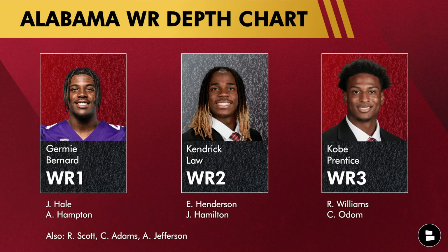Over to the wide receiving corps, and this is going to be quite interesting in terms of how everything eventually plays out. Jeremy Bernard, we'll spend a lot of time on this one, I think is the favorite to be receiver 1, which isn't saying a ton, I suppose. Kendrick Law flashed at times last year. Kobe Prentice actually is the leading returning receiver. Jalen Hill, I think, was primed for a big role, but he's coming off the injury. I doubt we see him play this year. Depending on who you want to cheer for, there are exciting young guys. Emmanuel Henderson, who's now healthy. Ryan Williams. Caleb Odom is going to play receiver, not so much tight end. Aaron Hampton. Even Amari Jefferson. Rico Scott. There are young, talented players in this wide receiving corps.